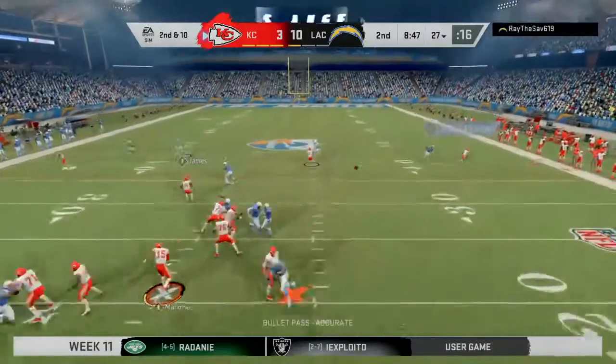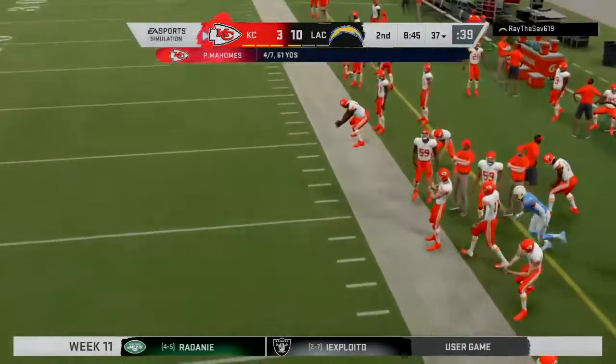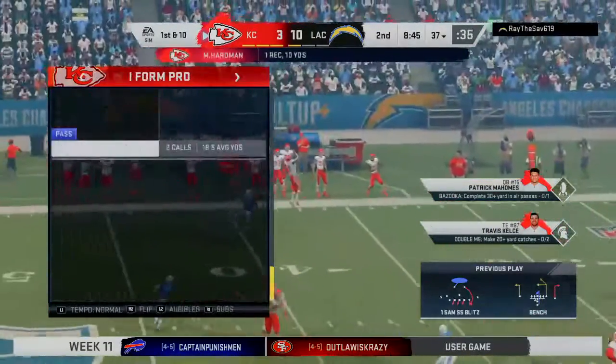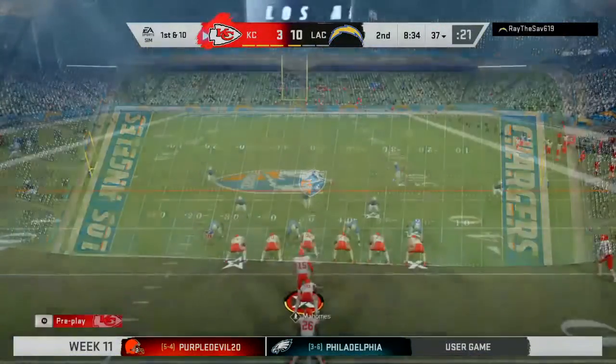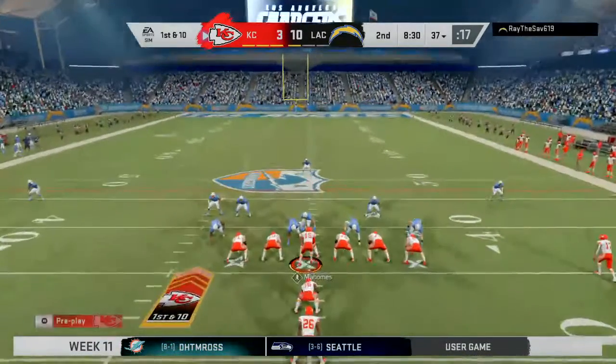Throwing on second down, Mahomes. This one complete to Mecole Hardman. And he takes us beyond the 35 before going out of bounds. It's a first down on a gain of 10. Timing is everything, and they work on this cut all the time. They work on all the timing patterns, and this time it paid off for them.